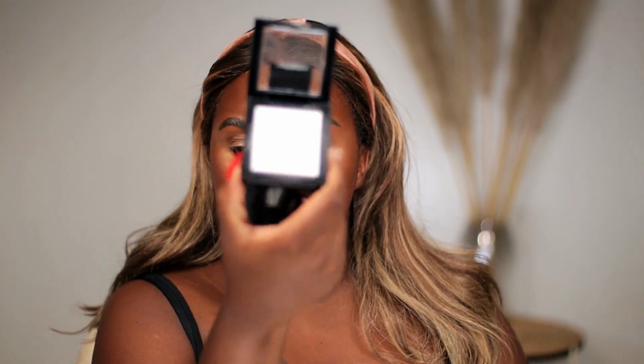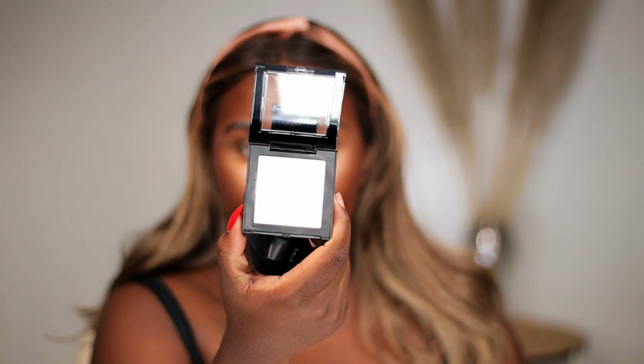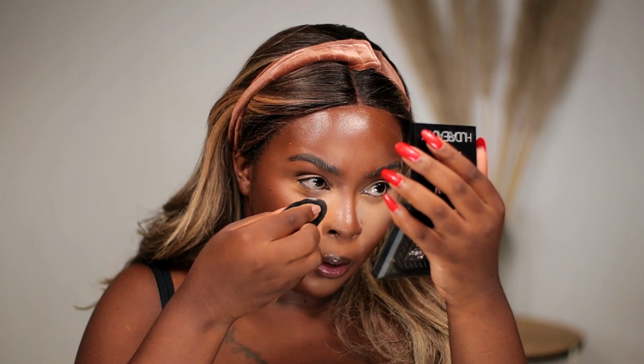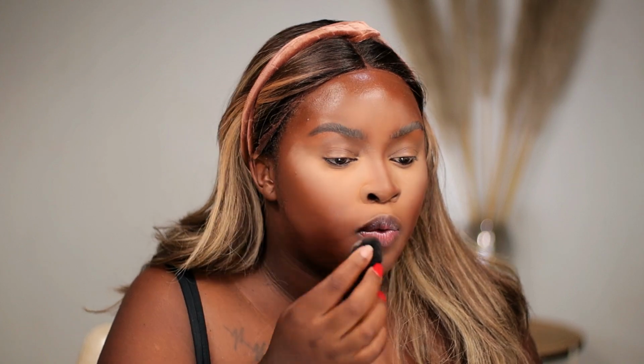Some people don't bake. Some people just set. I'm using the Maybelline Fit Me Matte Poreless translucent powder, and it's a pressed powder to set. And then I will bake. The fact that it's translucent, don't worry if it's looking crazy white. It's translucent. When you spray and when you go around it, it's going to sort of come down.